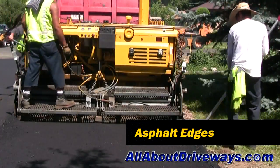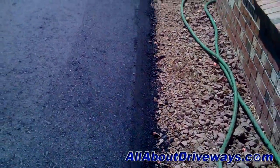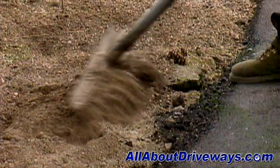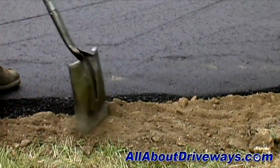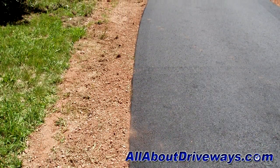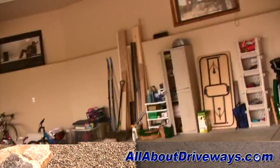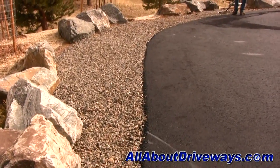Compacting the edges will help strengthen them and make them less prone to cracking and deterioration. During the grading process, some of the subgrade material should be left along the edges so that once the driveway is complete, that material can be pulled up to the edge of the asphalt. This gives the driveway the appearance of sitting down in the soil rather than just being laid out on top, leaving the edges exposed. This will also help create a nice strong shoulder to transition from the asphalt to help minimize cracking in the event that a vehicle drives off of the edge.